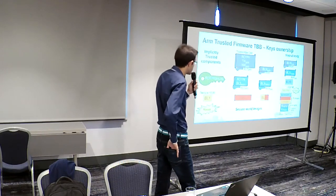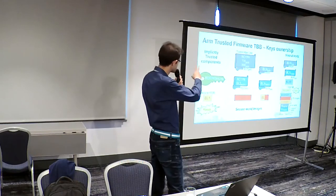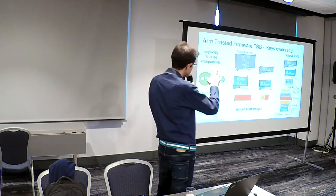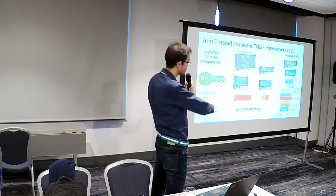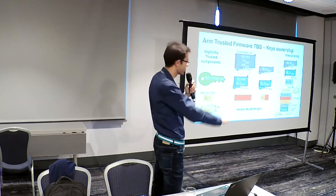So, the big picture of the different bootloader stages. On the left, we see the implicitly trusted components. In the middle, the secure world images. And on the right, the normal world bootloader stage, BL33.